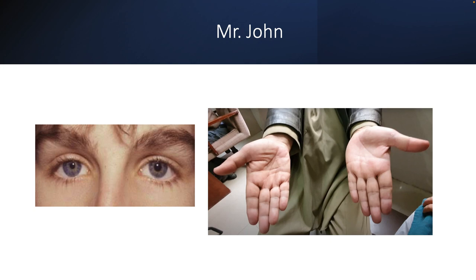I see. Okay. So, Mr. John, I suspect that this problem is due to something originating from the lungs, and it presses onto the nerves controlling the hands. Also, these nerves go towards the brain, the eyes, and that might cause problems with your vision. So I think we do need to run some further tests to find out a bit more about this.